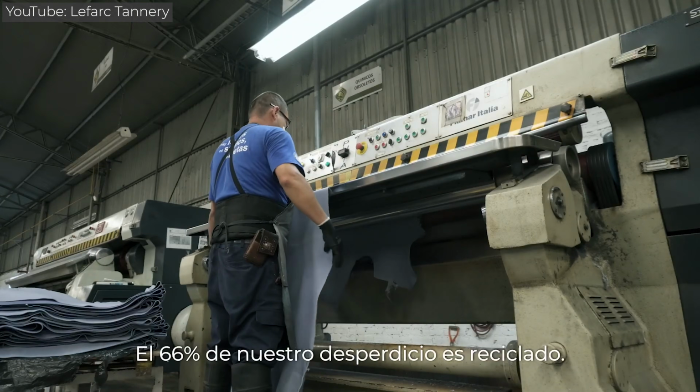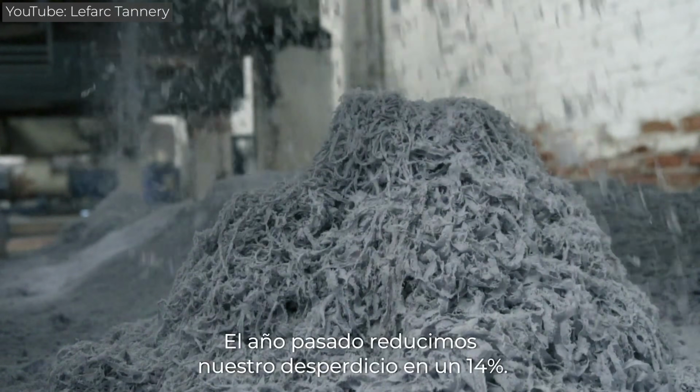Number three, Farc. Farc is a tannery that sounds very questionable with my Australian accent. Even though I live in the United States, I do have an Australian accent. It sounds terrible, I have to say it anyway.